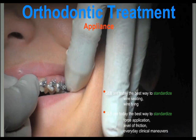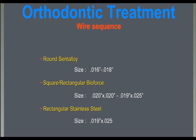The sequence that we like to use in this case is the one described by Dr. Secchi. We like to start with an initial round wire, followed by square or rectangular thermal activated nickel-titanium wires to level and align teeth. Rectangular stainless steel arch wires are used during the working stages of treatment.